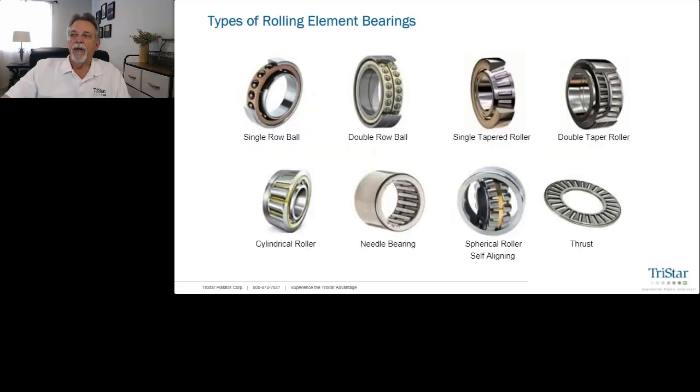So if you look at the different configurations, as you're aware, if you're using any kind of rolling elements, there's a number of different ways you can get these: single roll ball, double roll ball, tapered rollers, cylindrical rollers, thrust washers, thrust bearings, all, again, multiple components, all requiring lubrication. And that's what we want to get around in this conversation, is how do you solve bearing problems with non-rolling elements and no lubrication.